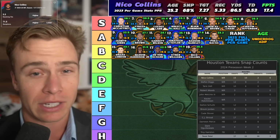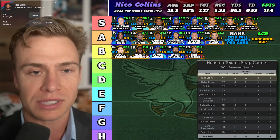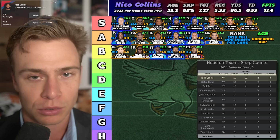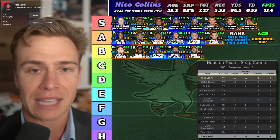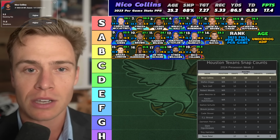We saw every type of personnel package you could imagine in the preseason, and every time CJ Stroud was out there, Nico Collins was as well. The route participation numbers are going to be through the roof. The efficiency was through the roof last year. He's stepping into his prime. They paid him this offseason. I think you can take Nico Collins.